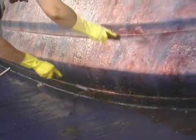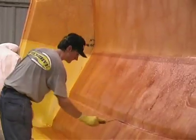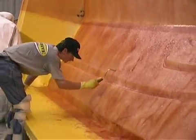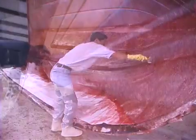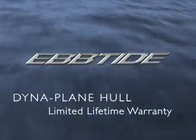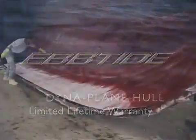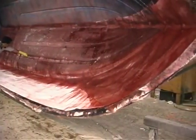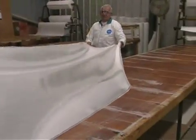We use only the finest, environmentally friendly low VOC Ashland resins. AME 5000 vinyl ester resin for the skin coat on hulls and decks. Top quality Ashland DCPD resin for the balance of the lamination. Boat for boat, you won't find a stronger hull with more layers of hand-laid glass mat, woven roving, and/or directional material and resin. Hand-laid, no chopper guns.